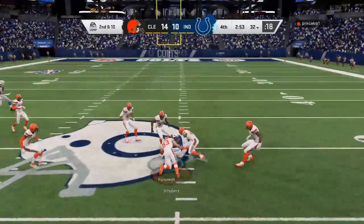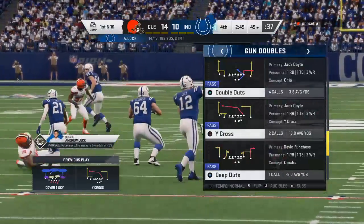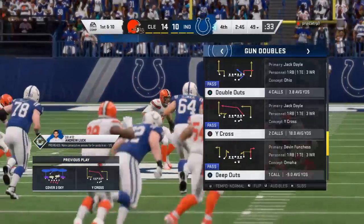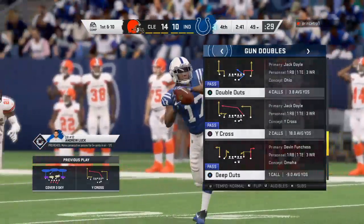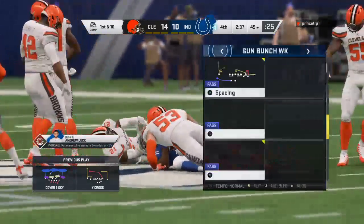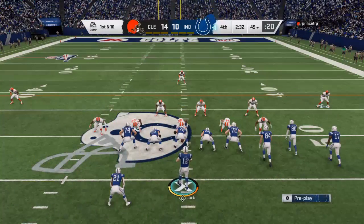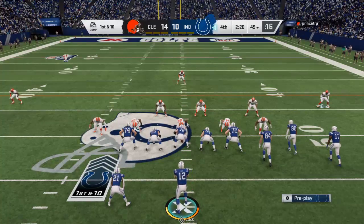This one complete to Devin Funchess. And getting this just shy of midfield, they'll spot it at the 49. It's a pickup of 17 and a first down. First down. 1st and 10 at the 49-yard line. Luck now perfect since the second half started. 7 of 7.